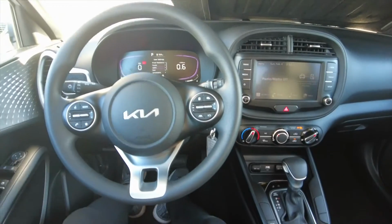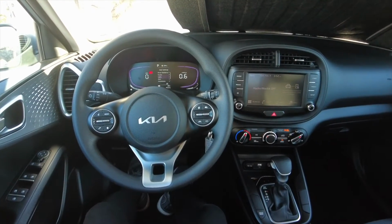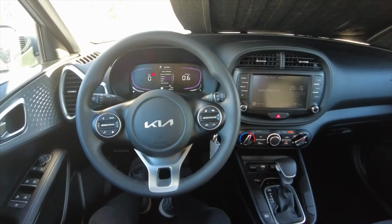So a nice cockpit in general, truly a place that is filled with tons of tech and tons of really cool features and a nice design. Look how cool this looks. I mean, this is not the Kia we used to know. They've done a really great job over the last 10, 15 years, really upping the game on their vehicles, and I'm quite a fan, truly I am.